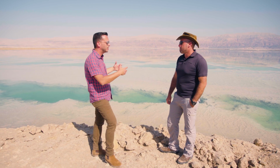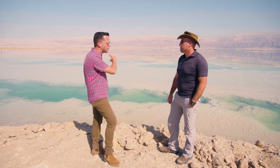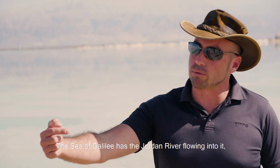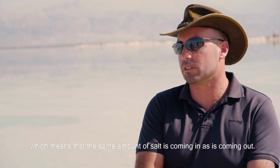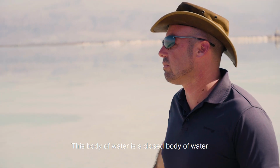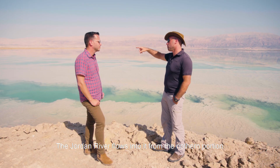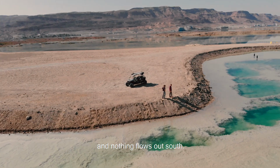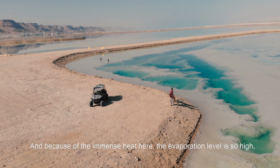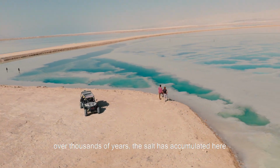What makes it so different than, say, the Sea of Galilee, which is just up a few hours north of here? Fantastic question. Sea of Galilee has the Jordan River flowing into it and flowing out of it, which means that the same amount of salt is coming in as it's coming out. This body of water is a closed body of water. The Jordan River flows into it from the northern portion and nothing flows out, no outlet south.